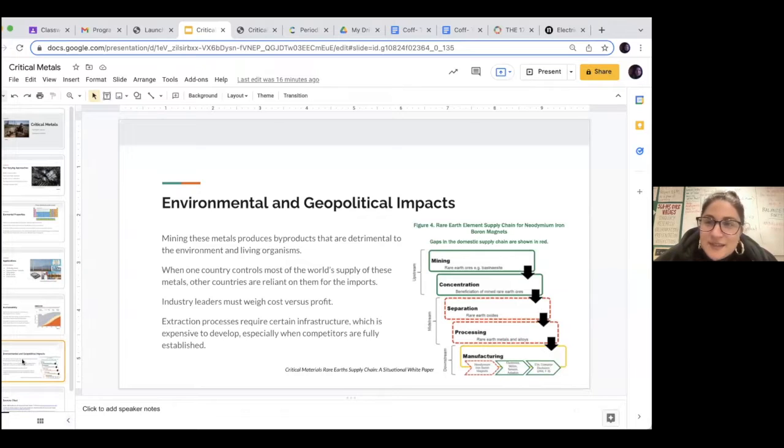Also, we were examining environmental and geopolitical impacts. So right now, with the way we mine them, we are doing a lot of toxic leaching into the environment. And one way to stop that from happening is by trying to control the process. And we are trying to also develop better extraction methods. But not everyone has the same standards for containment. And since a lot of this is done in China, they have different regulations than we do, we have to really look at what the future of this is going to look like.